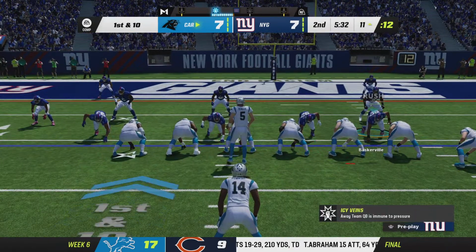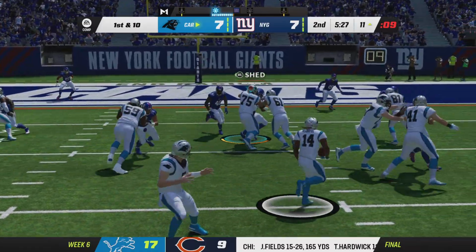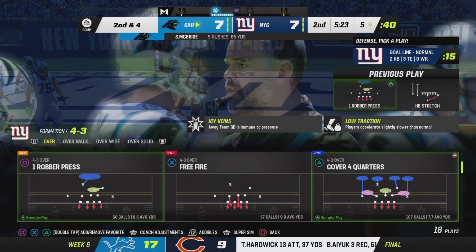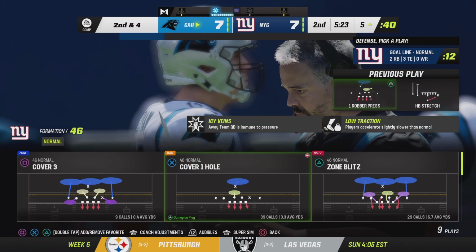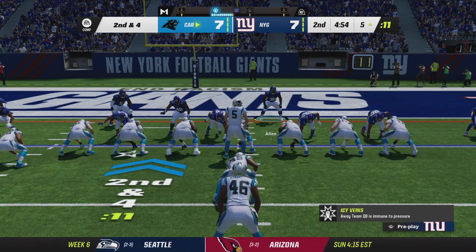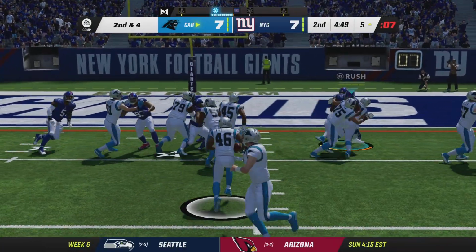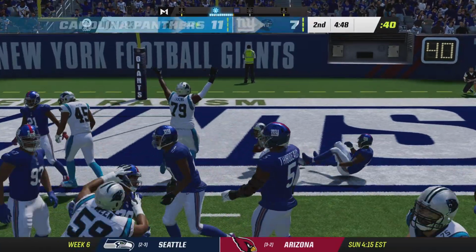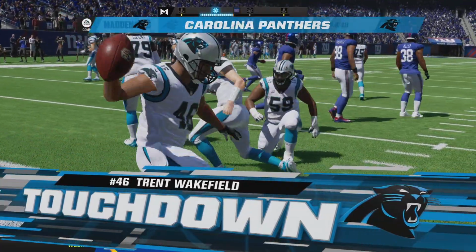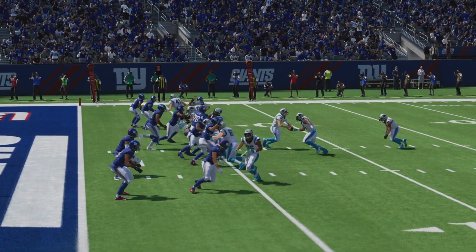Now a 1st and 10 at the 11. They'll keep it on the ground. It's McBride, and he'll be brought down this time at the 5-yard line. He'll get a nice chunk there on the 1st down run, and it's 2nd and 4. And he will take it across for a Panthers touchdown. A great effort there. His 1st rushing touchdown on the year. And the Panthers have moved out in front.